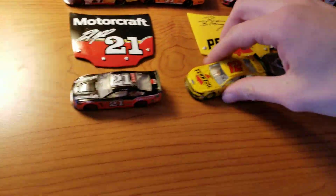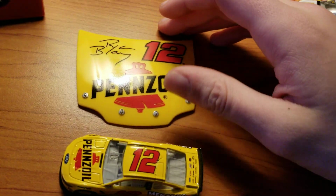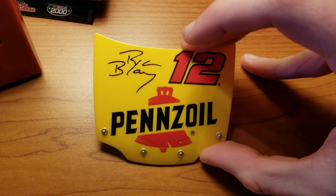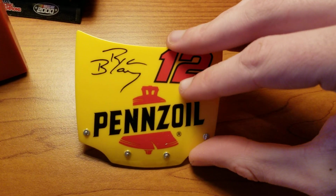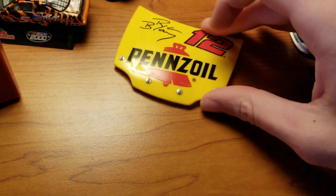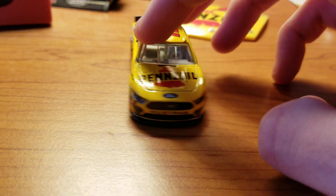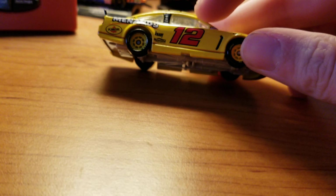Okay, so next on our list is Ryan Blaney's throwback to Michael Waltrip, the early 1990s car. This is the hood that you get with it. It's in all yellow. You see the Pennzoil logo, Ryan Blaney signature, number 12. And same thing here. Obviously on the car, have this nice bright yellow, which I really like. Bottom on the splitter is all black.